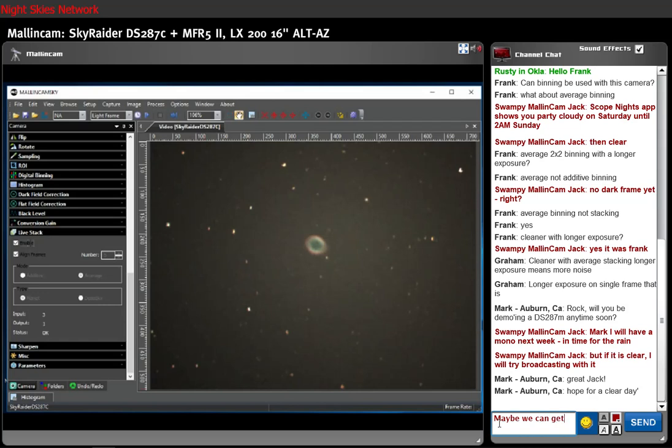Okay, there we go. 3 input, only 1 frame so far. Oh yeah, look how smooth that becomes.